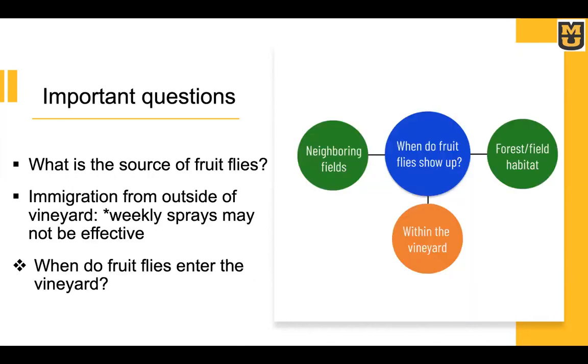An important question vineyard managers ask is, what is the source of fruit flies? So, to have a constant question of when do the fruit flies show up, and think about their neighboring fields as well as forest or other field habitat that they could be coming from. What is also important is to consider that they are actually coming from within the vineyard and surviving over winter there. Another important consideration is the level of immigration from the outside of the vineyard.